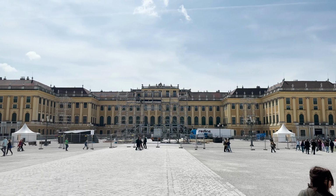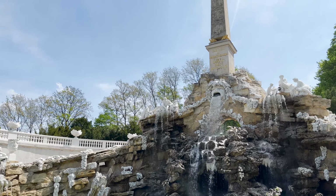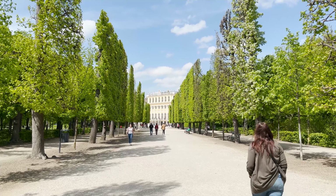Be sure to take a long walk through the beautiful park of the palace and plan enough time for it. You have to plan a whole day for Schönbrunn Palace, the park, and the famous zoo alone. By the way, we also created our own video for Schönbrunn Zoo and linked it for you in the video description below.